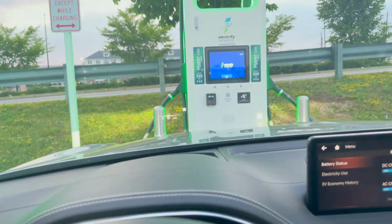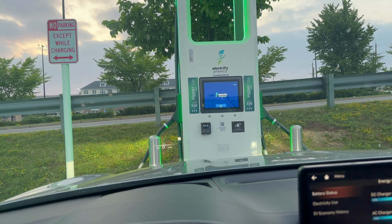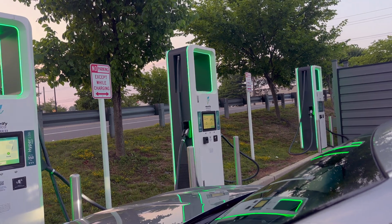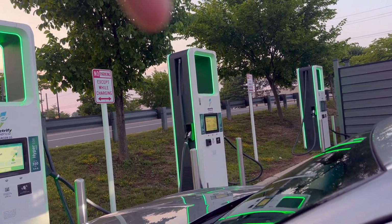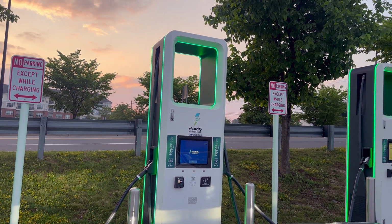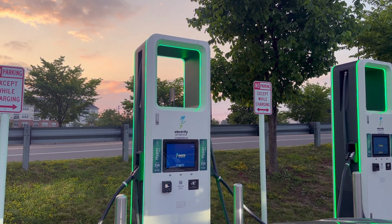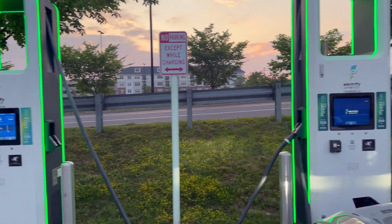Let's get plugged in at this 350 in East Brunswick, New Jersey, Electrify America. And third charging station is the charm. That one still shows as being in use in the app. That one on either handle, wow, I'm tired, you can tell because I'm stumbling over my words. That one on either handle will only do about 150 amps. It'll only do about 100 kilowatt, maybe slightly above.